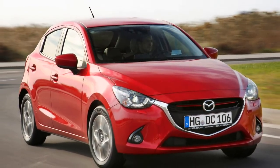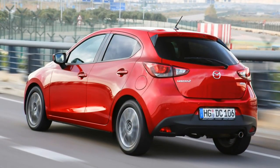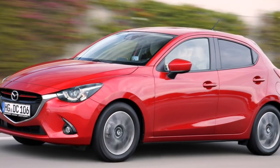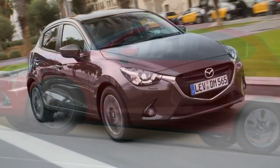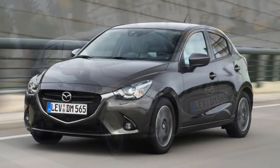Progressing up a notch to SE-L adds 15-inch alloy wheels, front fog lights, electrically folding and heated door mirrors, a leather covering for the steering wheel and gear knob, 60/40 split rear seats, Bluetooth connectivity, electric rear windows, cruise control and a speed limiter.